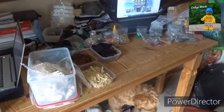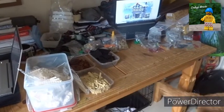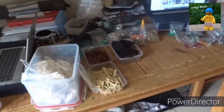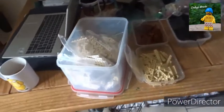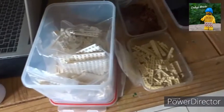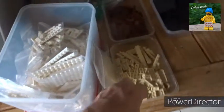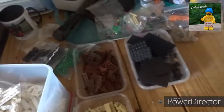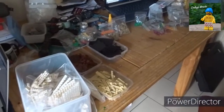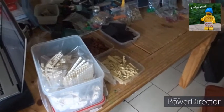Let's get cracking with building some Lego. So the first thing to do, making the Christmas winter village tavern, is sorting the pieces, and I really need to get a better system. I've just spent about an hour sorting all the pieces I collected together. So there are all the white ones, tan, brown, black, and then all the others. I'm sure there's probably an easier and better way to do this. I just need to figure it out. But now we can start building.